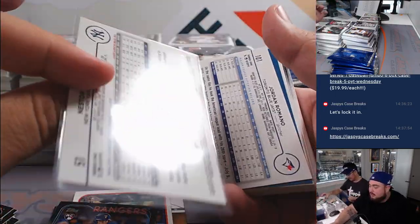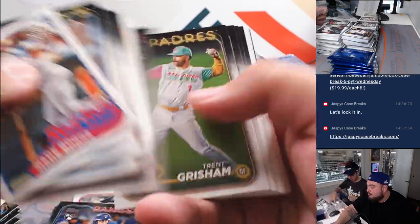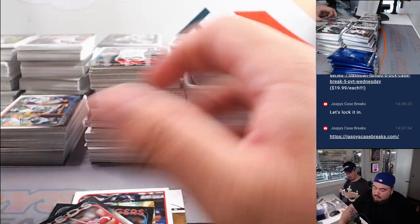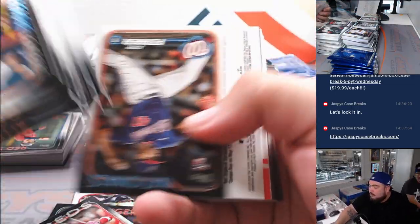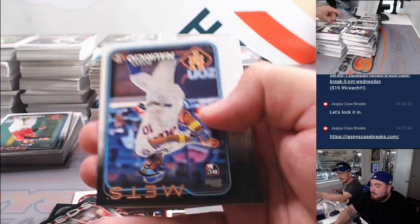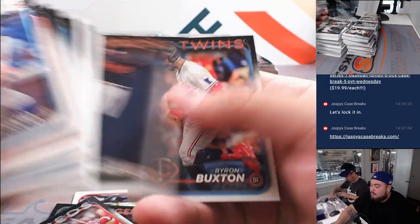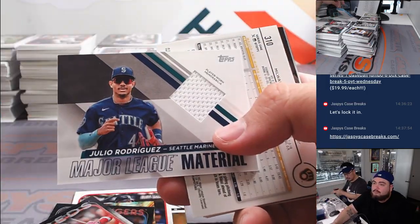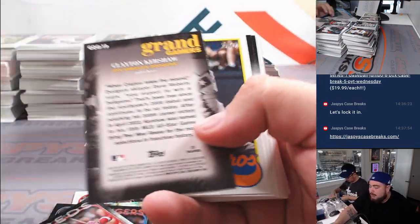76, sorry. Nestor Cortez Jr. 2024. Nolan Arenado. Ellie. Alright, all done. Awesome, thank you, buddy. Blue silver packs as well. Vientos. Julio. Mariners relic. Ross with that one. Uribe.